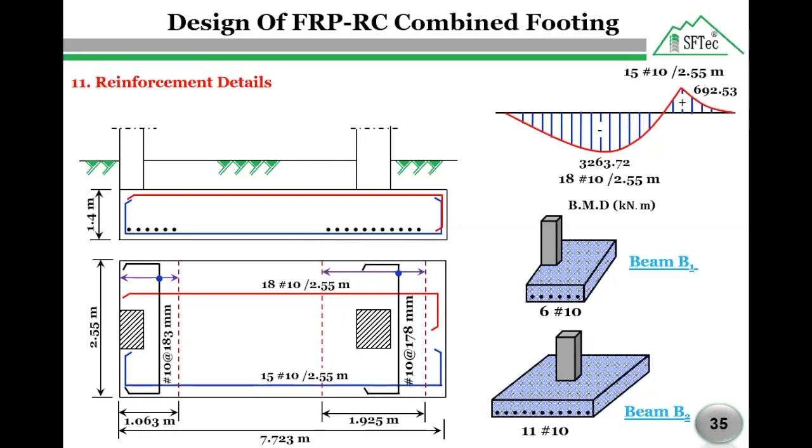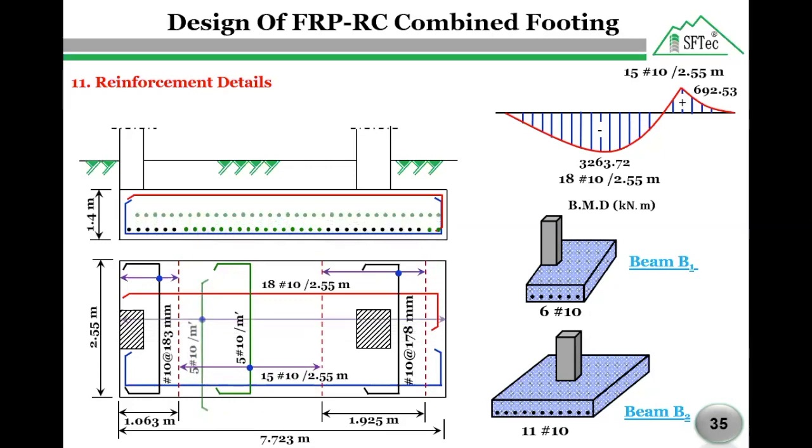178 millimeter. The minimum reinforcement of 5 bars number 10 per meter will be placed as a bottom reinforcement in the rest between the beams B1 and B2. On the other hand, 5 bars number 10 as a minimum reinforcement will be used as top reinforcement in the transverse direction. So congratulations, we completed the drawing of the reinforcement details and finished everything.